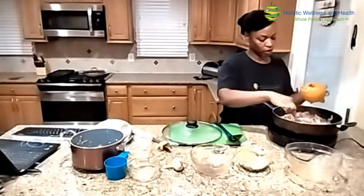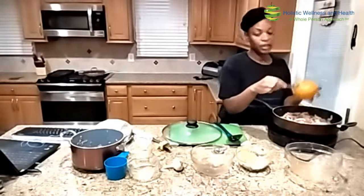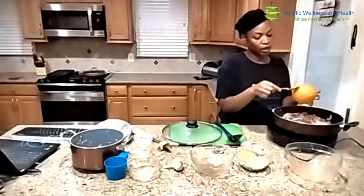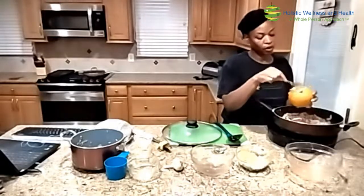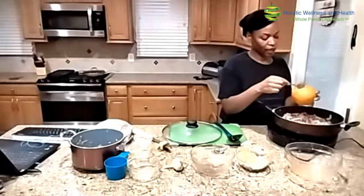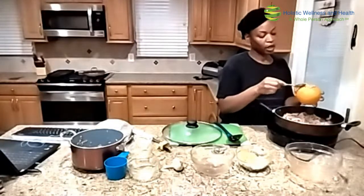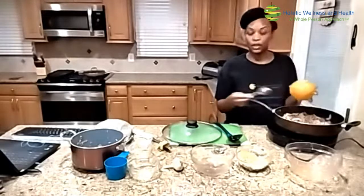Just continue to fill it, stuff it all the way through. And this right here is a complete meal. You're getting a lot of your vitamins and nutrients, a lot of vitamin A from the pumpkin itself, in the form of beta carotene, but it'll turn into vitamin A in your body. We have lots of protein here with our brown rice and our black beans.